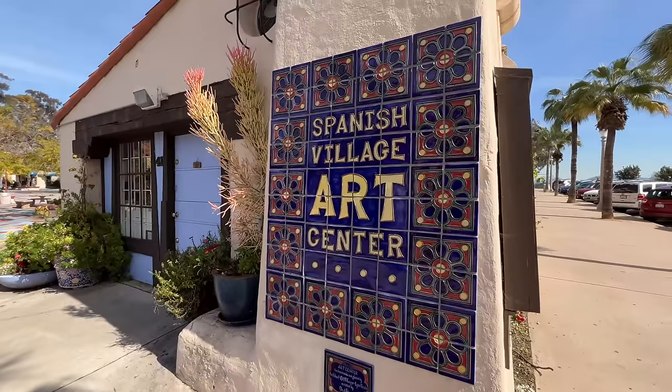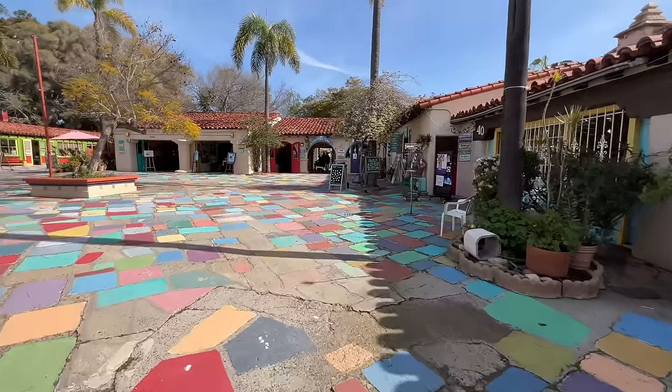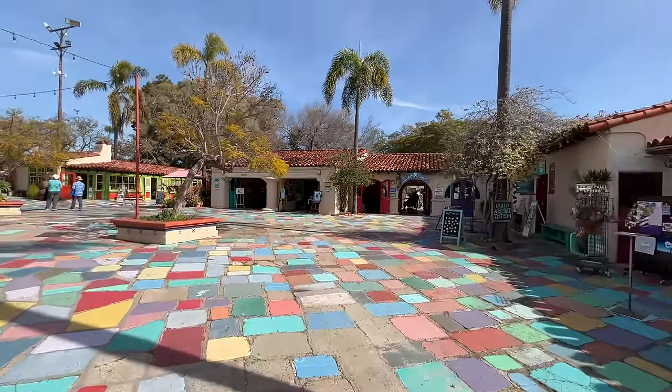And as we head over to the world famous San Diego Zoo, we're gonna go through the Spanish Village here. It's an art center. Let's go take a walk. The first Europeans to arrive in San Diego came from Spain in the 1500s, so there is a Spanish influence.